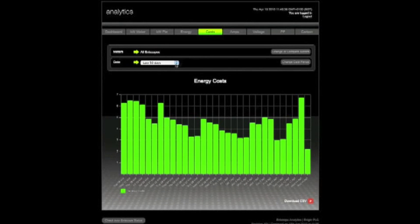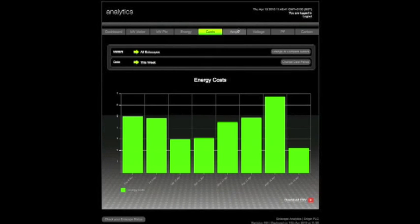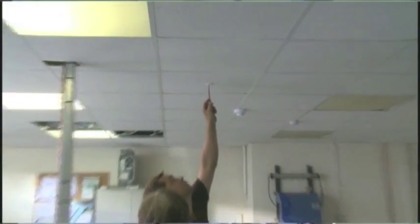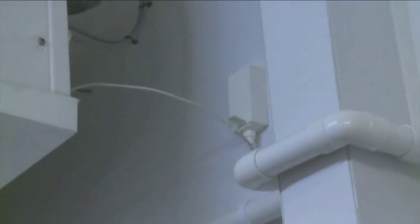You're back in control. You know what you're spending right now, what you've spent so far, and what you're likely to spend this month, and how this compares to previous periods. You can isolate the cost of zones in your building, specific electrical circuits, or individual pieces of equipment, which empowers you to use them more effectively. If you decide to install a timer or a retrofit energy-saving device, or even upgrade a machine to a more efficient model, the Eniscope system will tell you exactly how effective that course of action has been.